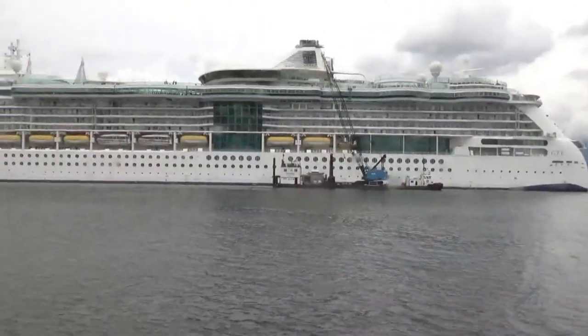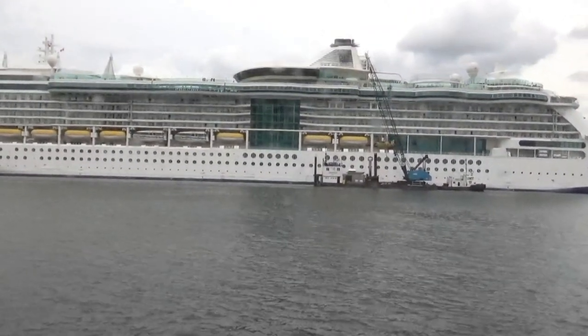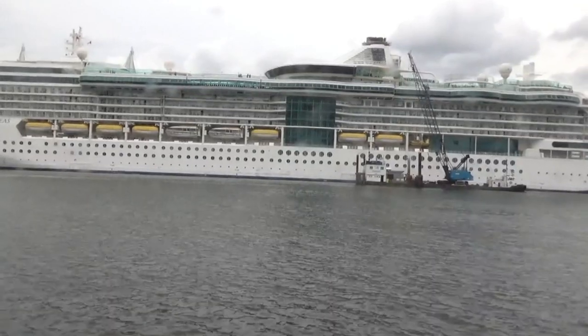Why don't you just zoom in and zoom out? Or were you always zoomed in? No. I was always zoomed out. Then you zoomed in to see that. Yeah.